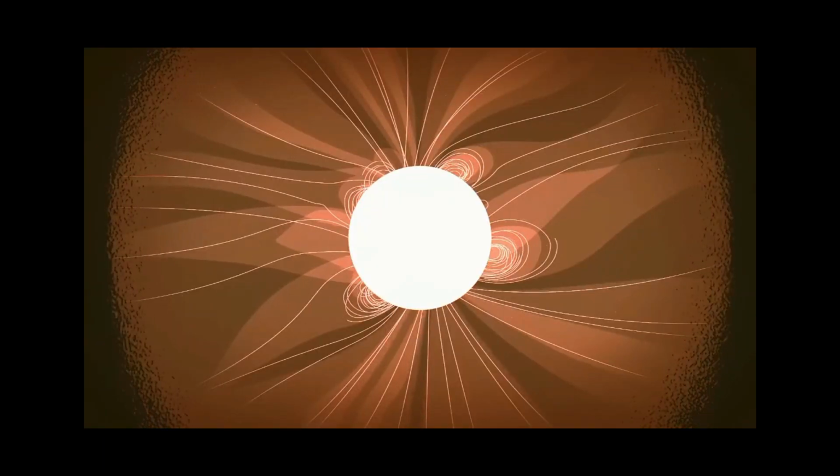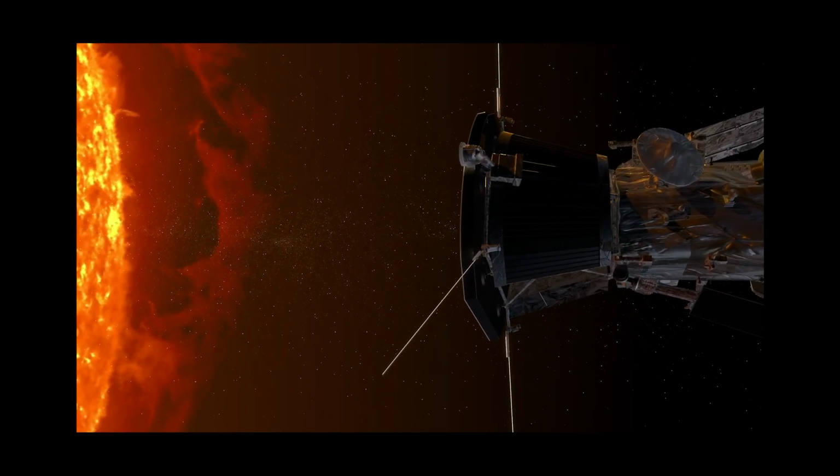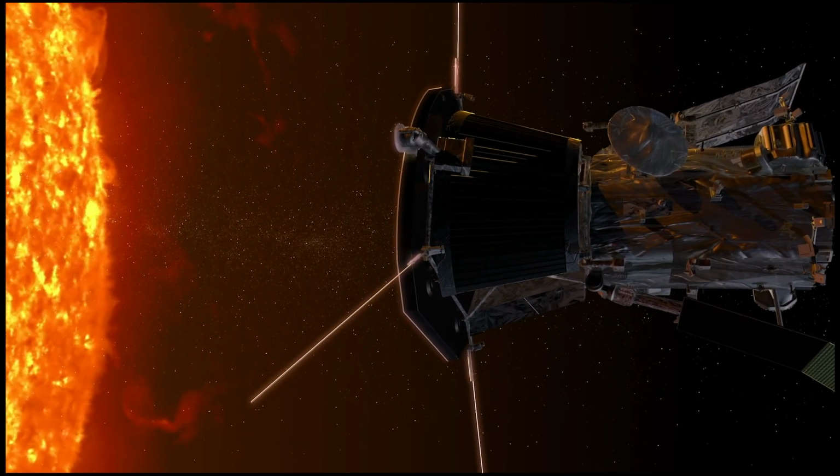The probe is also exposed to high levels of radiation from the Sun. The radiation can damage the probe's electronics and instruments. The probe is designed to be radiation hardened, but it is still important to protect it from excessive radiation exposure.